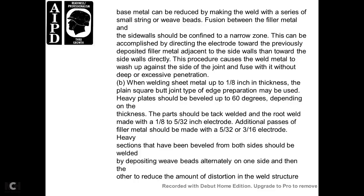With small string or weave beads, the fusion between the filler metal and the sidewall should be confined to a narrow zone. This can be accomplished by directing the electrode toward the previously deposited filler metal adjacent to the sidewalls, and not toward the sidewalls directly. This procedure causes the weld metal to wash up against the side of the joint and fuse without deep or excessive penetration.